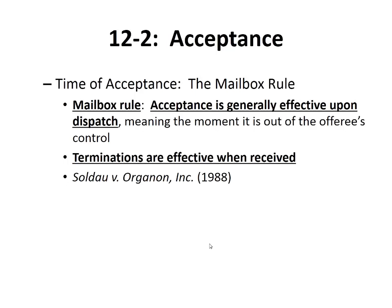The mailbox rule says that acceptance is generally effective upon dispatch, meaning the moment it is out of the offeree's control. So on these exam questions, as long as the acceptance has been dispatched prior to receipt of the revocation or termination of the offer, we have a contract. If the termination or revocation of the offer was received before the acceptance was dispatched, then we have no contract. Make sure you understand that. That will be on the exam, guaranteed.